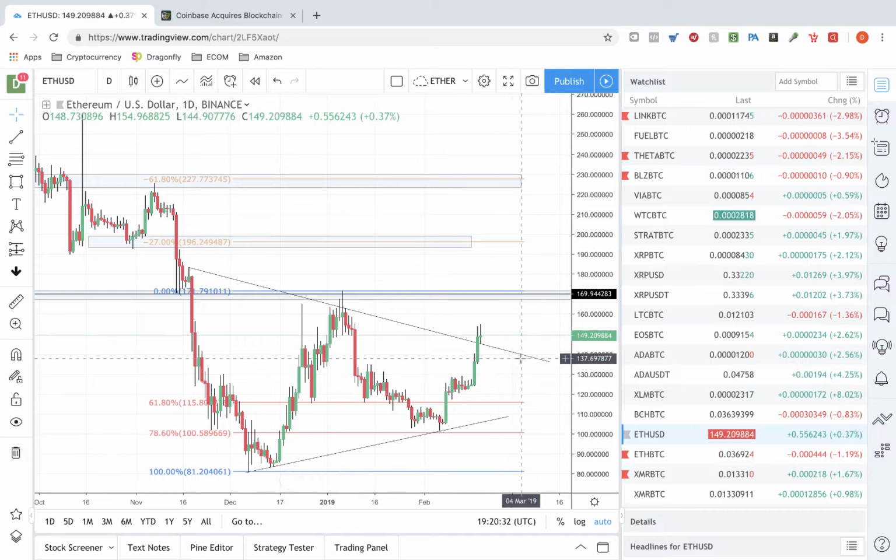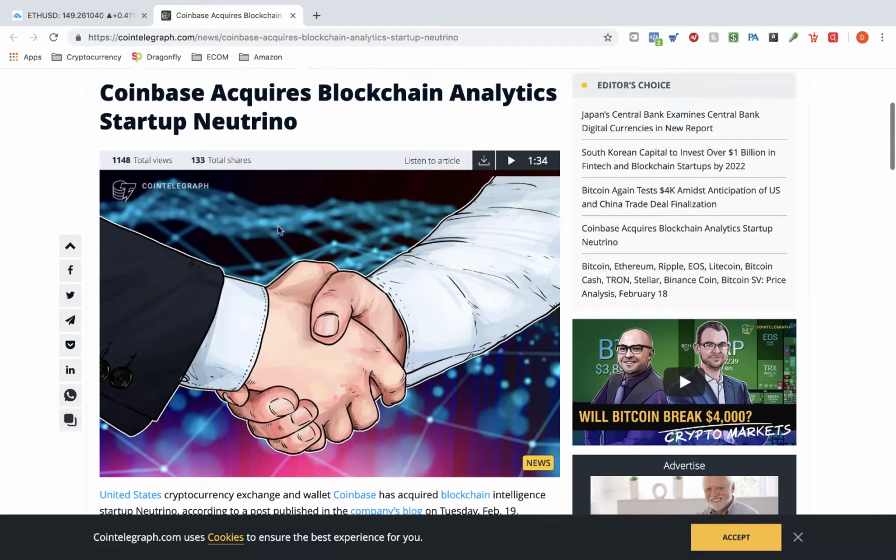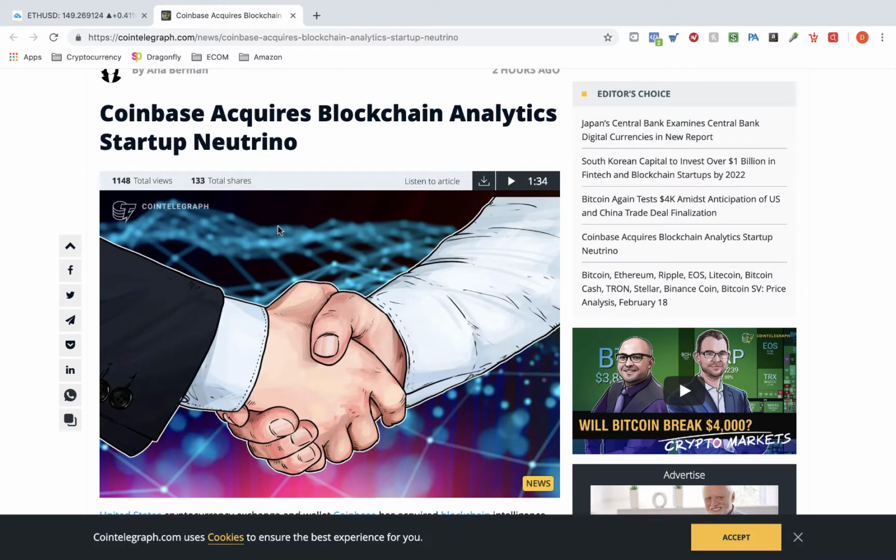So in other news, guys, we'll take a look at what Coinbase has done. I'm always looking up and checking out stuff Coinbase does. They've been acquiring stuff for a while, but the exchange and wallet Coinbase has acquired a blockchain intelligence startup called Neutrino, like it says here in the article. Coinbase reveals that the company will continue to operate as a standalone business in its London office, because that's where Neutrino is based out of. The amount the contract was sold for is undisclosed. We don't know what that is just yet, but hopefully we'll find out soon.